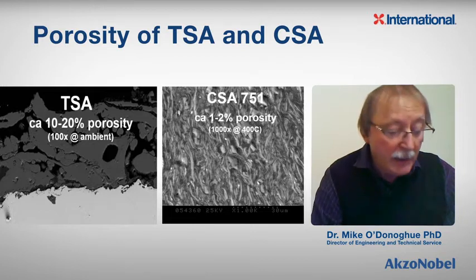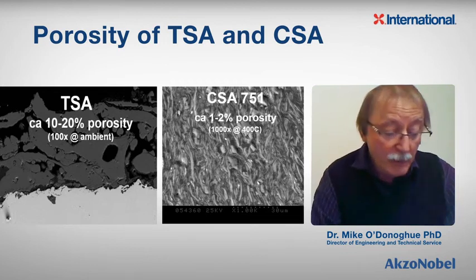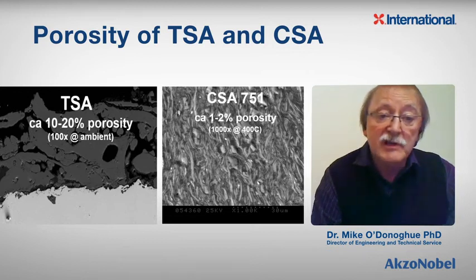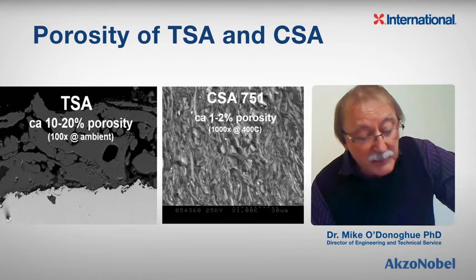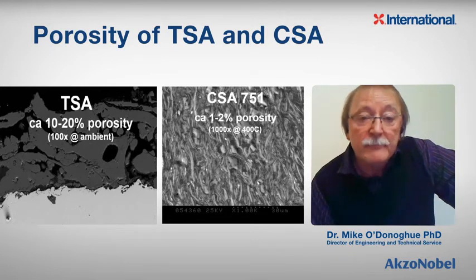TSA is extremely porous. Here we say 10 to 20%, but it can range from 5 to 30%. And you have all the voids in this incredibly interesting scanning electron microscope backscatter image. And you have all these voids in there, and they're going to fill up with oxides and so on and so forth in our service. But it's like a sieve.